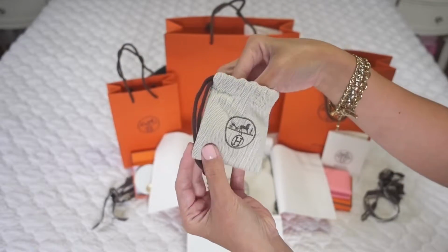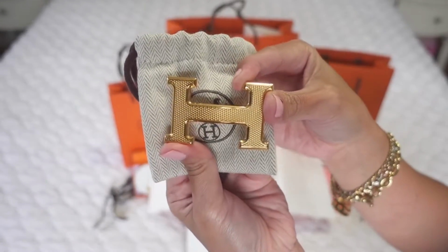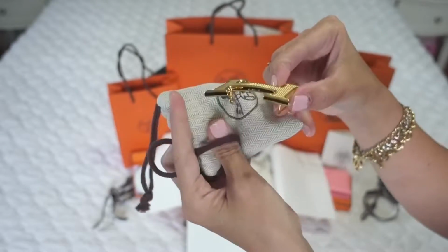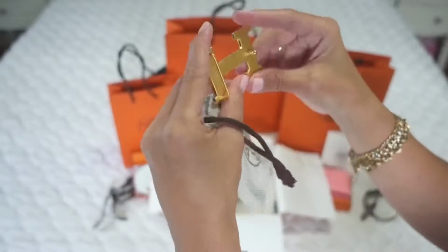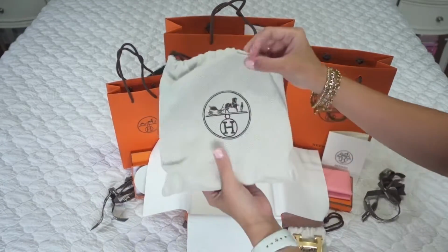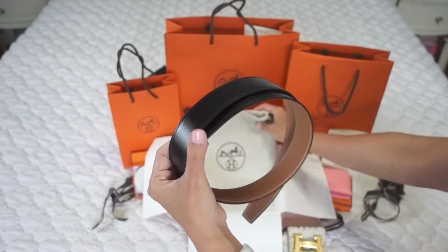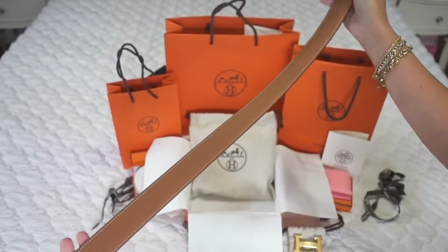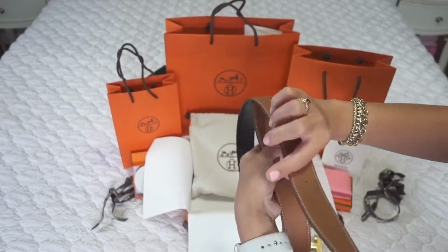Hermes belt with the gold H classic logo. Not in the smooth finish. I wanted something different because most of my belt buckles are smooth and this one is different, and I like it. It's pretty. The strap is reversible and I chose the black and gold color. The leather is togo calfskin. And it's a really nice leather, it's durable.